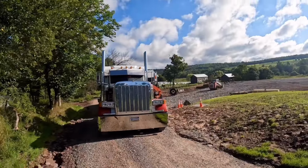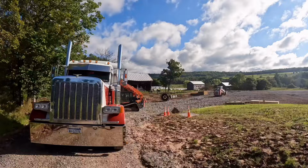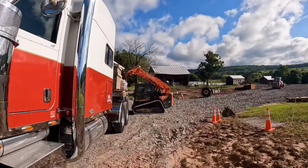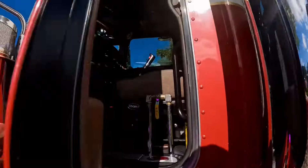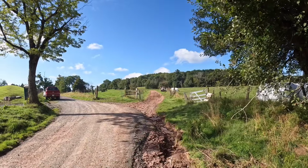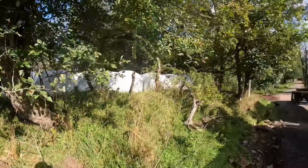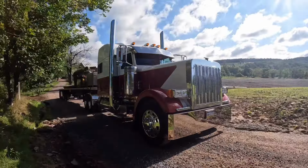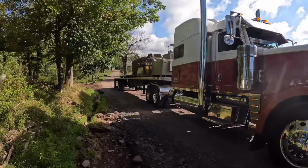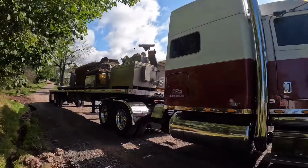Really nice up here. Really beautiful farm here. Got a couple creeks running through here. Got a nice old dump truck up there in the distance. Don't know if you guys can really see it, but it's pretty cool. So they're working on loading it. It's not taking long, which it normally does not take them long at all, so little bit of everything.